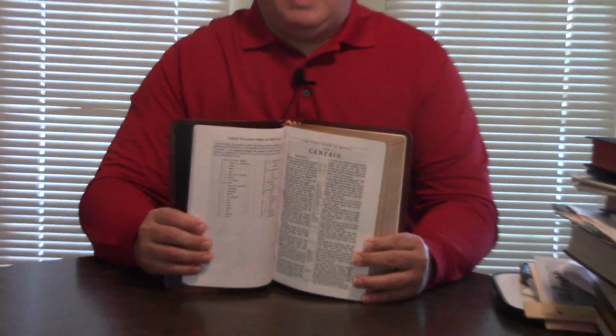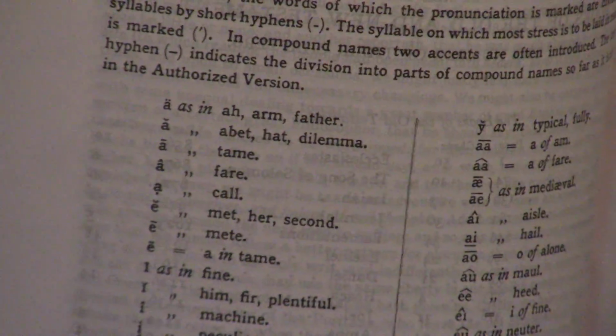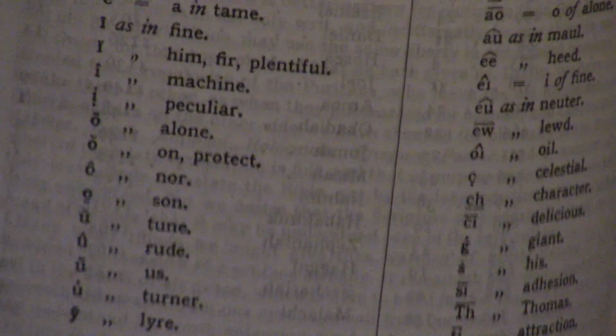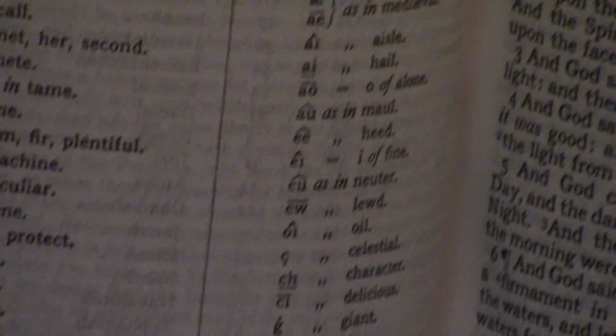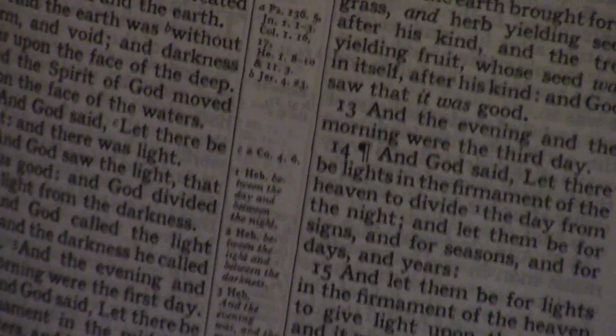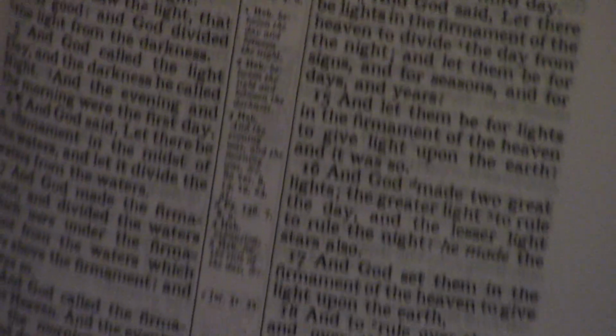Let's get to the title page here. And you can see that it's a self-pronouncing edition. I was doing some research on the self-pronouncing edition, by the way. I started looking at the King James 1611. I've got some facsimiles of that, and I'm like, well, it wasn't self-pronouncing. I don't think it was, at least that I can find.